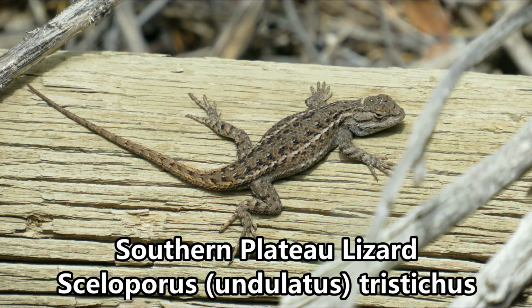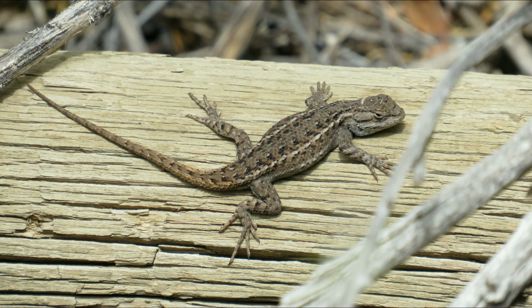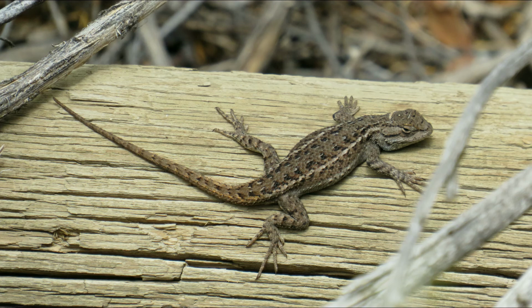And of course, the other exceedingly common lizard is the ubiquitous prairie and plateau lizards, this being the southern plateau lizard, depending on who you talk to, a subspecies of the eastern prairie lizard, or a species of its own. Either way, these guys are all over the place, really variable in color, and if you watched the previous video in New Mexico, it's a good example of just how brilliantly colored the males can be.